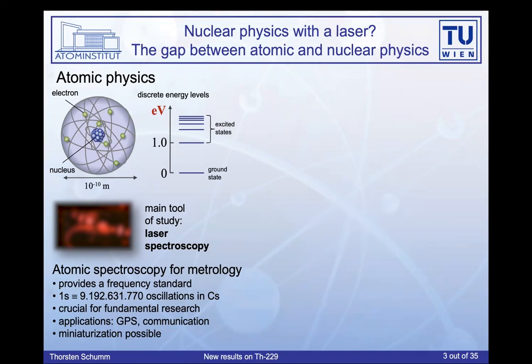Okay. Atomic physics, atomic shell transitions, Bohr, electrons moving on orbits, almost classically in this picture. Typical energy scales are electron volts, 1 to 10 electron volts. If you put more in, the electron will just rip off. That's called the photo effect. And then you have bound transitions, which are usually on the electron volt level, in the optical range. And this is what we use for clocks.